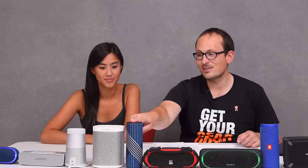You can get a black one if blue isn't your color. It's got some waterproofing, the sound quality is fantastic, the price is one of the cheaper ones. It's really hard to go past all of that, to be honest, in my opinion. If you wanted something really tough, then this one is giving you full submersion.